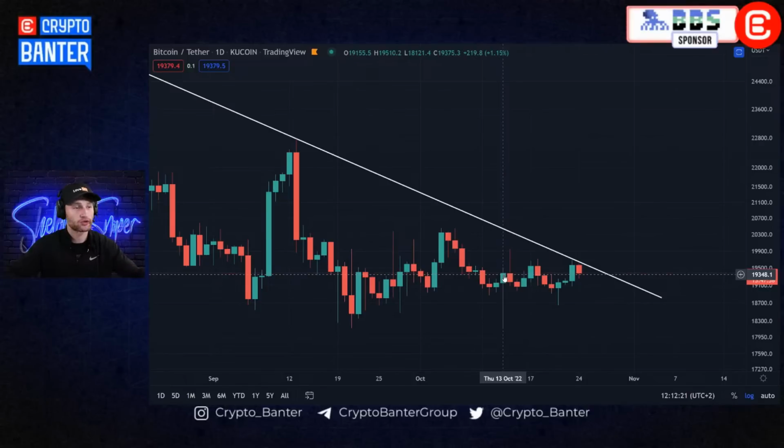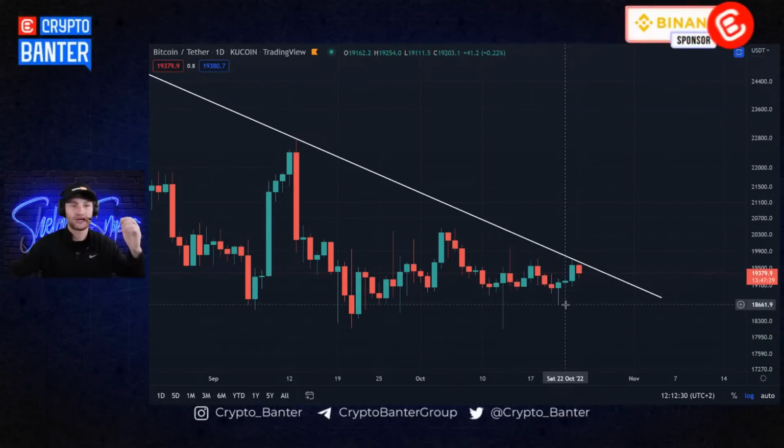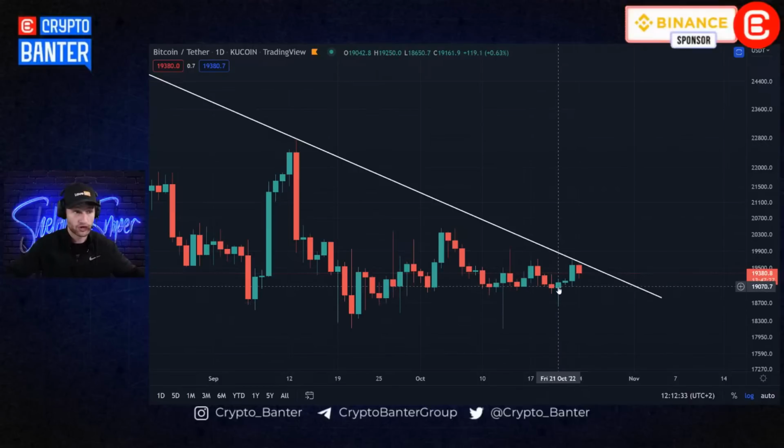And you could see previously we had the drop off. I think it was last week or the week before, we went down to the 18K. That got bought up pretty quick. We then had another drop off. I think it was end of last week, and basically that dropped off to around 18,600, and that got bought up too. So I do like to see these pin bar candles.